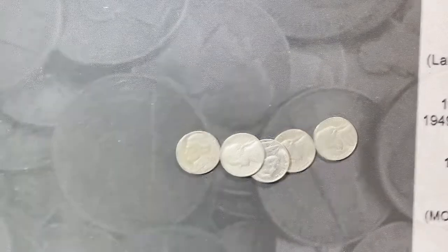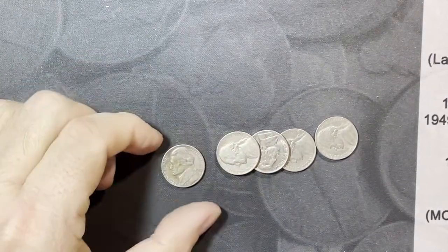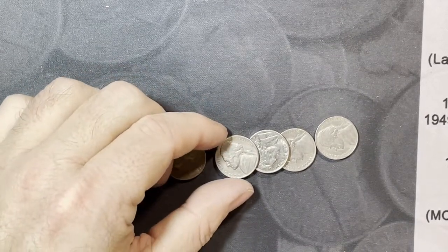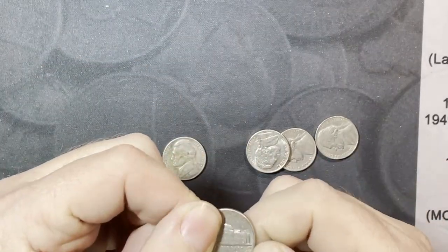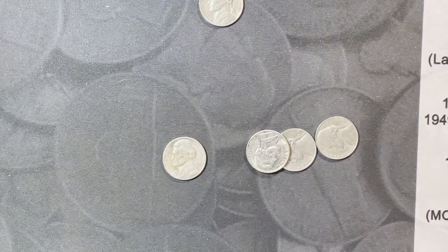We are on roll 37, and we got another 1950s one. 1951. So if it is an S, we will have our third semi-key date. So let's see what we get. And nope, it's just a Philadelphia. So 51 Philadelphia. So add that to the total and we'll keep on searching.